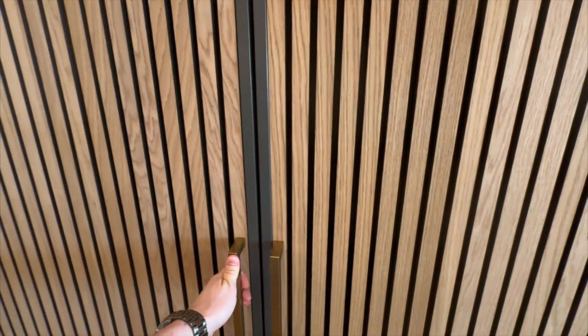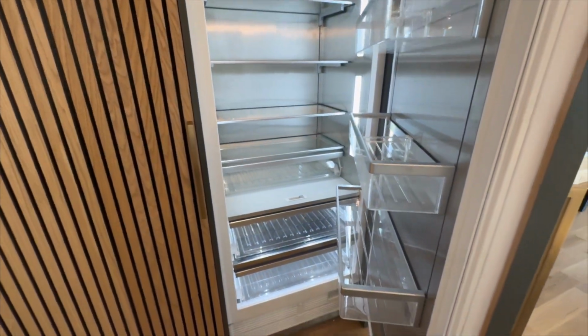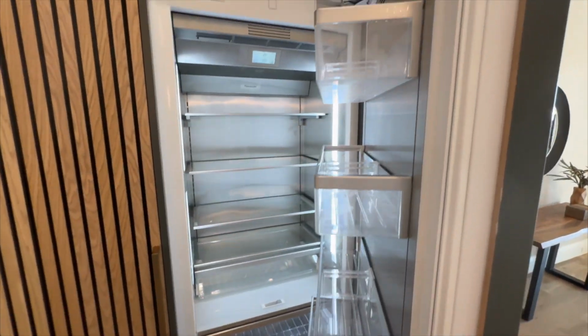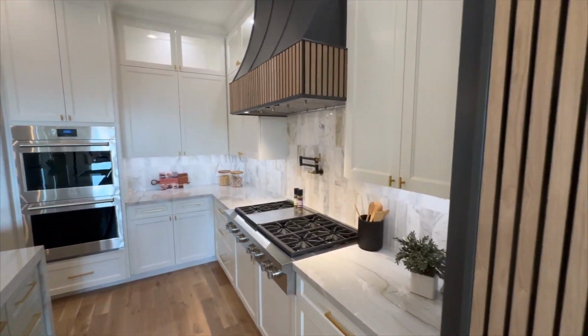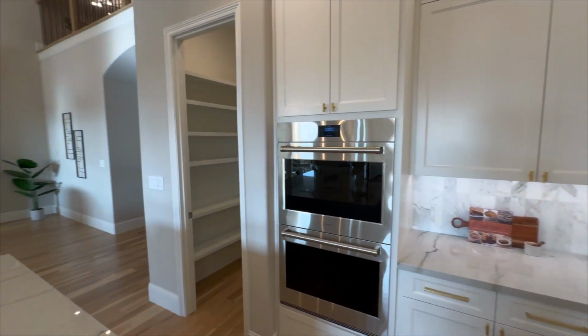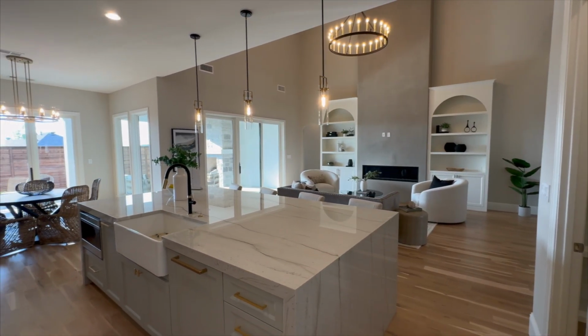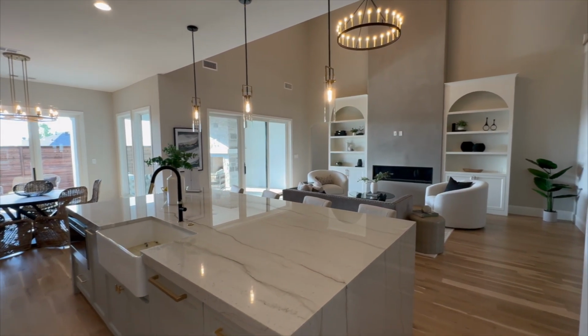Look at this, y'all. This is an awesome built-in fridge. Fully custom wood paneling. Gas stove. Love these countertops and backsplash. Super modern, guys. Love this one.